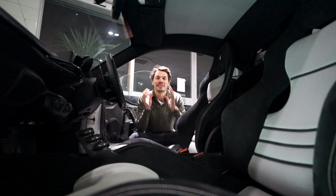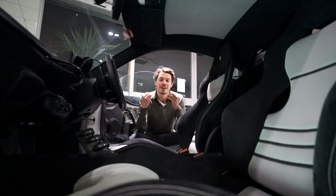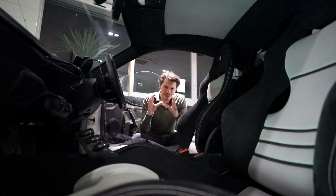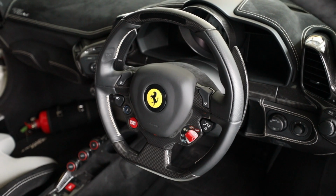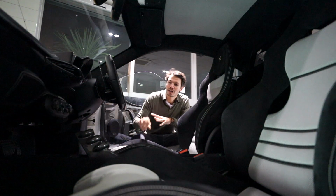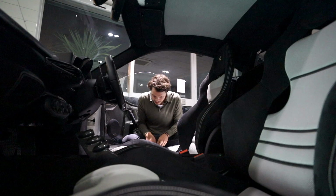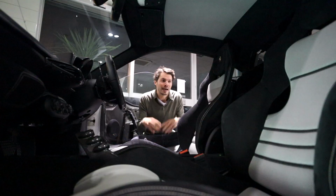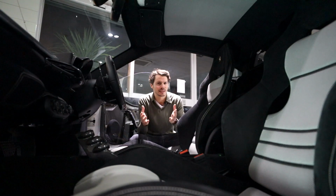Okay, so onto the interior. So unlike the exterior, you do get lots of carbon fiber as standard on the Speciale. So you get the carbon fiber driving zone with the LED steering wheel, you get carbon fiber dashboards, carbon fiber central bridge, you get carbon fiber door panels, the little kick plates here, and you get carbon fiber racing seats. You're not going to see full electric seats on a Speciale.